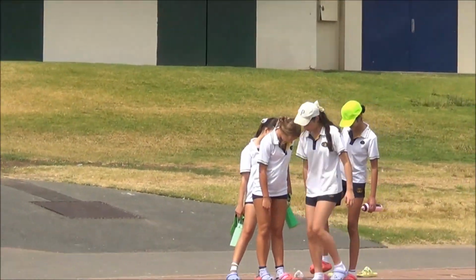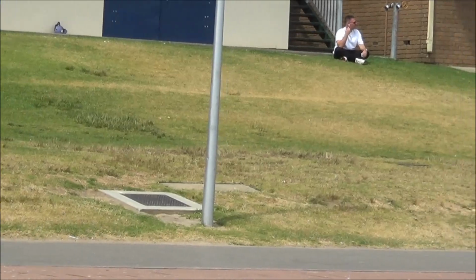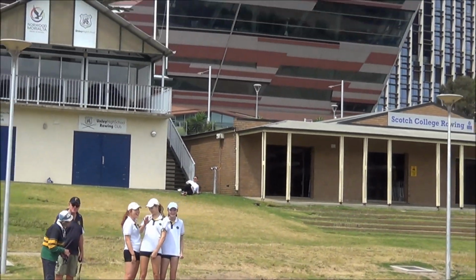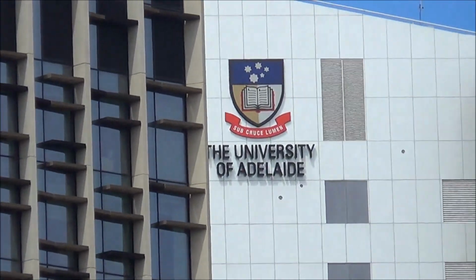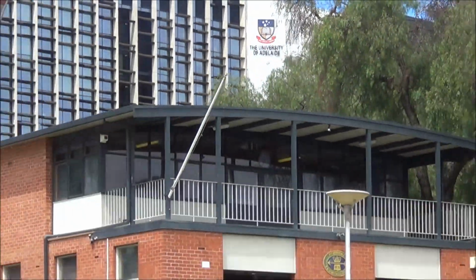I do like our chances. But now the Adelaide Rowing Club, just here on our left-hand side, it's the second oldest rowing club in Australia, but it's actually my favourite rowing club because it's got the date on the balcony. I can see it from here, 1882. It's one date I don't have to remember.